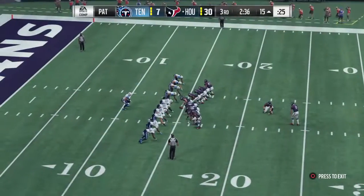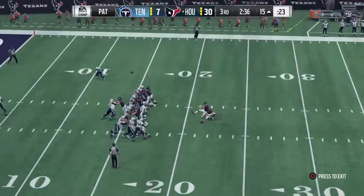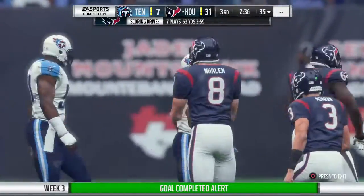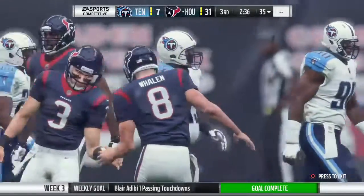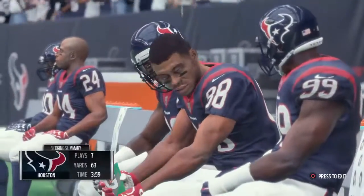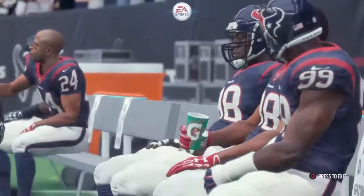Extra point attempt here still to come. And the lead is now 24. So this drive spans 7 plays, and it results in the Texans finding the end zone.